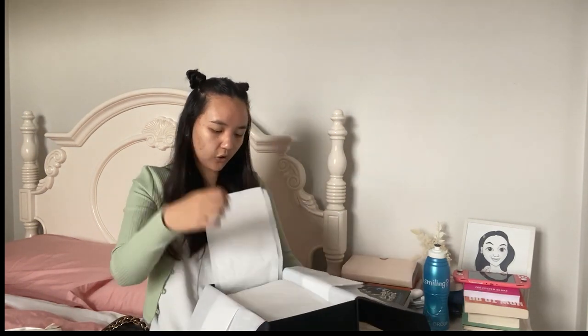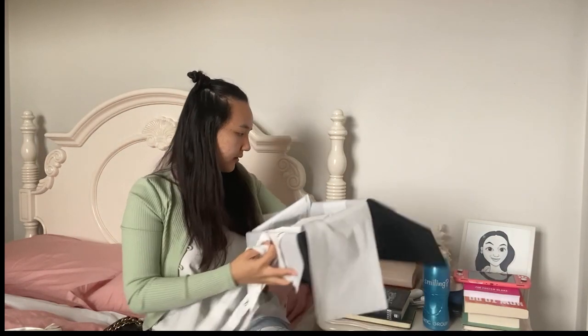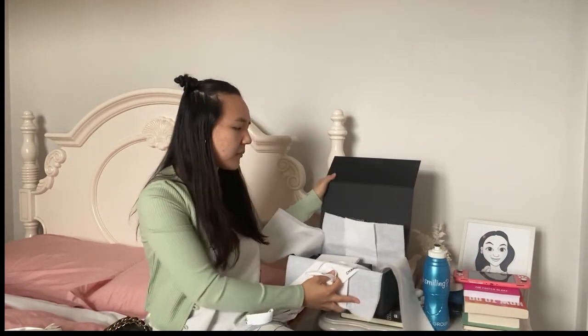I'm gonna see if I have one in here. I don't really know. Well, I haven't looked in this box for ages. Oh, I think that was some wrapping. Yeah. So you should get something like this. And this is just part of the packaging experience.